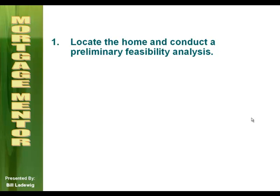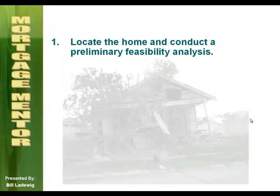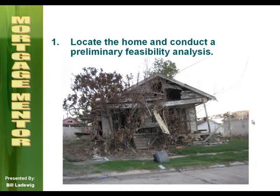The next step is to locate the home and conduct a preliminary feasibility analysis. And admittedly, this home is slightly beyond repair, but if you look to the back and to the right, you see newer homes, which makes it an ideal candidate for a 203K. Once the home is removed, you'll have the foundation, which is a great place to start. And I imagine when you finish, the neighbors are going to throw you a party.